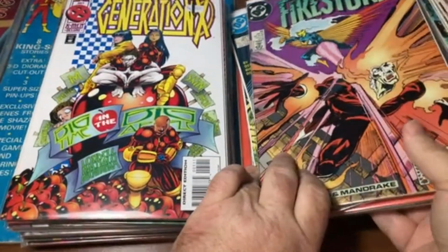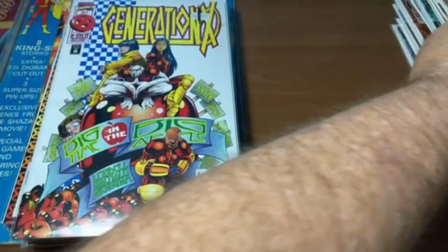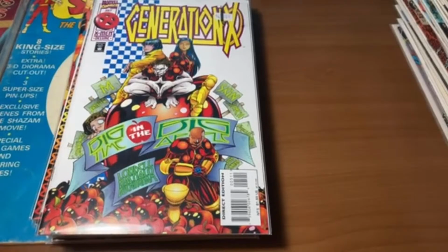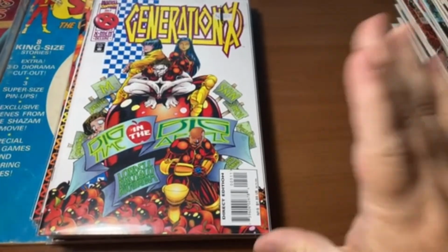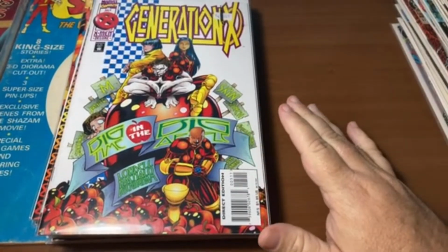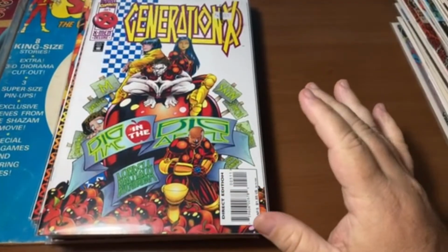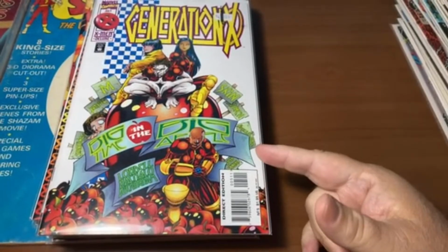All right, let me pull these over here because you've had long enough to look at these. Don't complain. All right, so we have Generation X. Now, I think I might be getting mixed up with the Age of Apocalypse, but it wasn't bad. I don't remember much about Generation X if I've ever read any. But we were talking about the movie the other day.